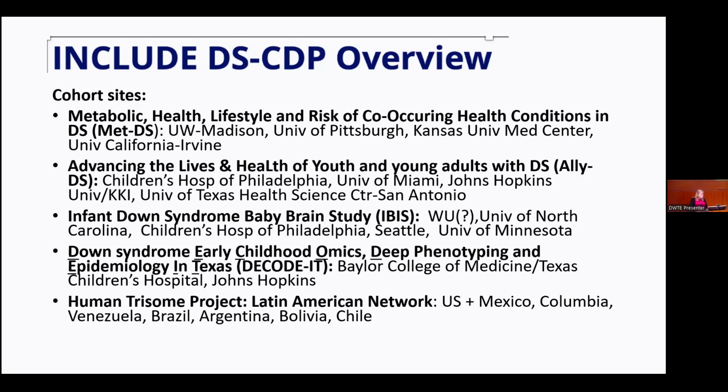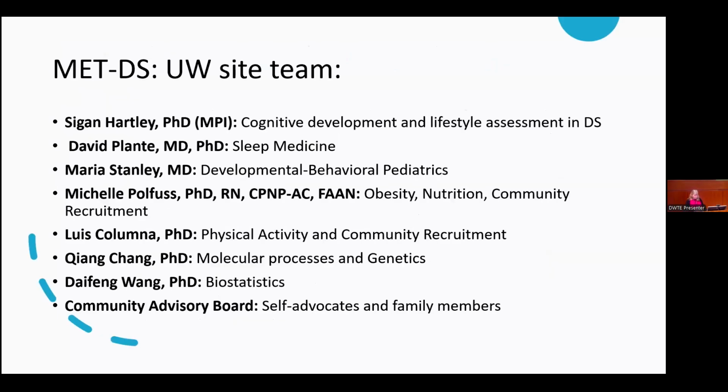And then the Human Trisome Project Latin American Network. So again, this is like a whole other group of individuals, and this is a collaboration between sites in the US and Mexico, Colombia, Venezuela, Brazil, Argentina, Bolivia, and Chile. And so this is just going to help us get a really nice broad representation.